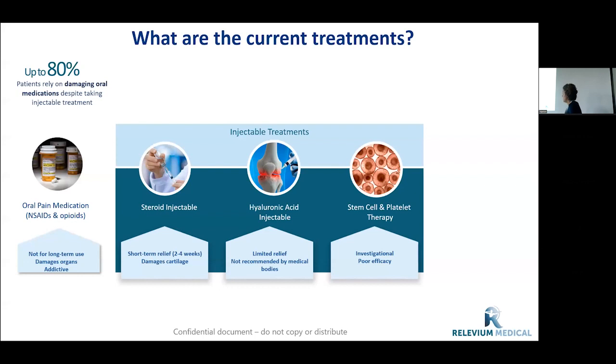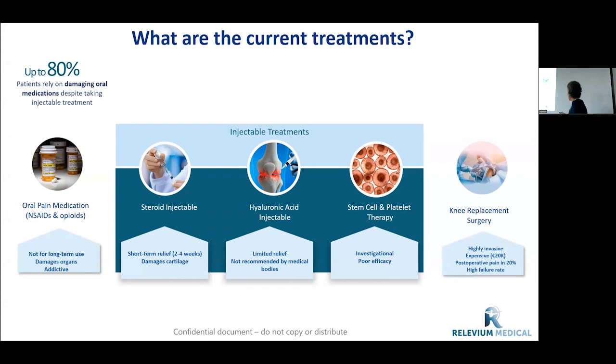Stem cell and platelet therapy has poor efficacy, and eventually there is knee replacement surgery, which is highly invasive, very expensive, and patients still suffer from pain after the surgery. So there has been no improvement in the last 50 years on treatments for knee OA pain. So what is the emergent therapy?